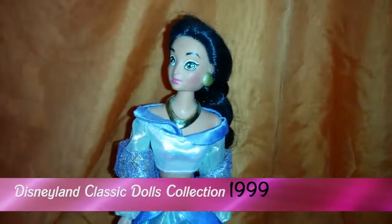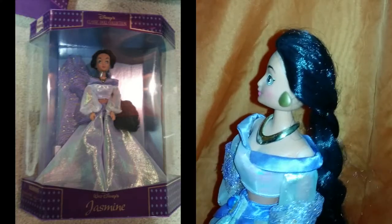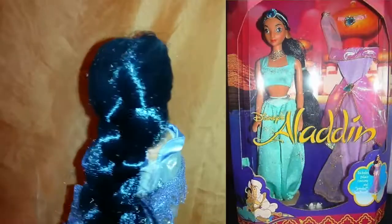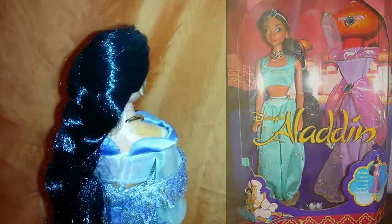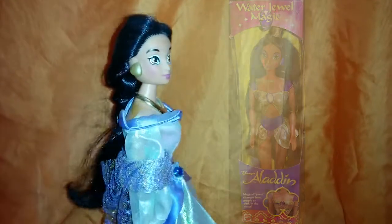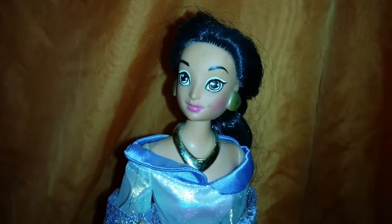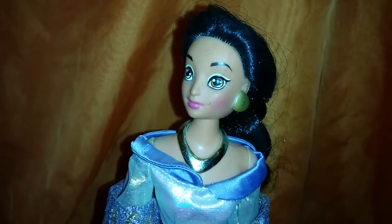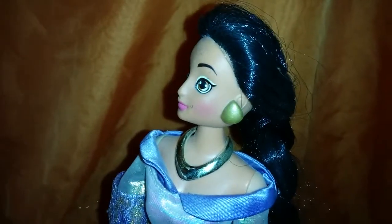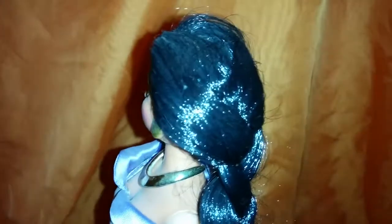This one was purchased at Disneyland in 1999. I have the worst luck with my Jasmine dolls. I had two others growing up, the original 1992 release, and Water Jewel swimsuit, whatever, I think it came out in 96. And bear in mind, these dolls were my pride and joy. Jasmine has been my favorite since I was 6 when the movie first came out. But I kid you not, both of those dolls just disappeared.